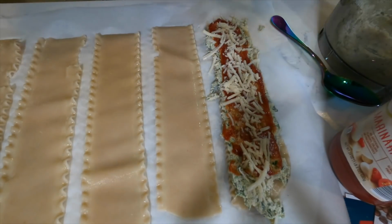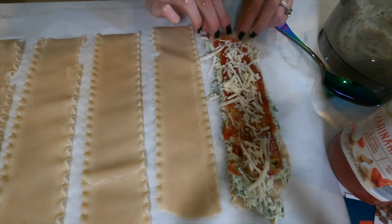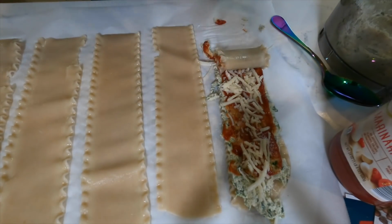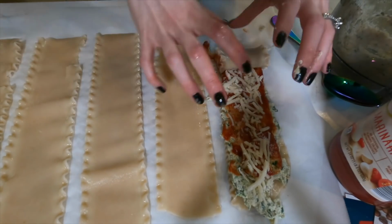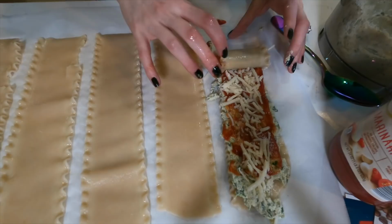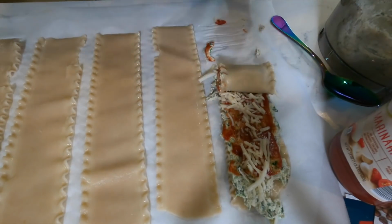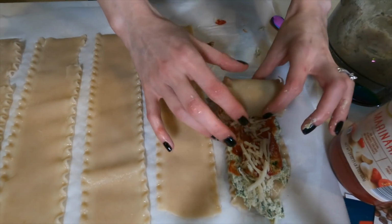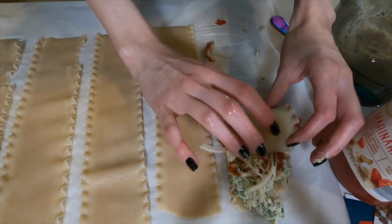And then what I do is I just start from the bottom. You can also start from the top if that's easier. And I just start rolling this roll up. You don't want to roll them too tight, or push them down too much, because then the filling's going to start squeezing out of the sides, and you don't want that. So you just got to be gentle and make sure it's like a roll, not too loose, but not too tight to where it's just going to push it all either forward or to the sides. You just want a good amount of tension there.